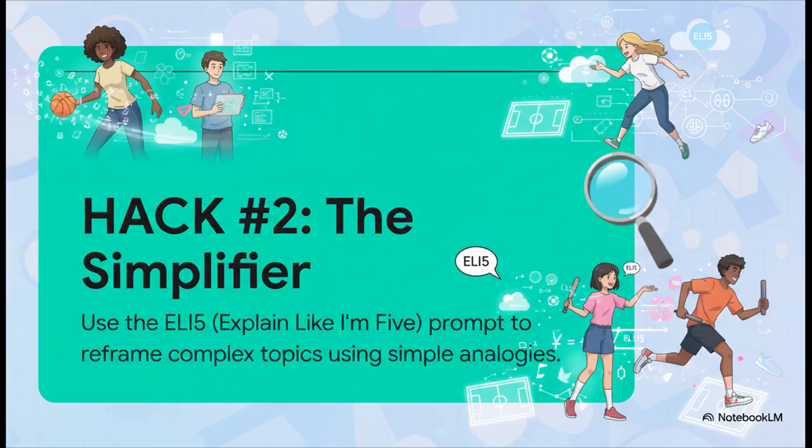But the real magic is in the second part of the prompt, using a sports analogy, or maybe a movie plot, or anything that you already understand really well. By forcing the AI to reframe the information in a context you're familiar with, you're helping your brain create brand new connections to the material.